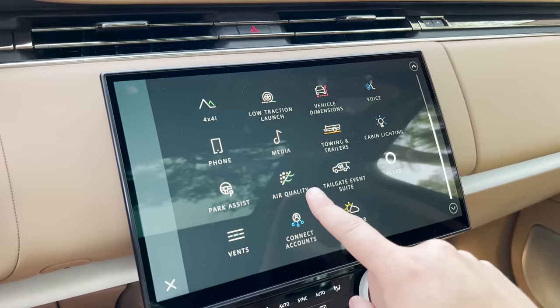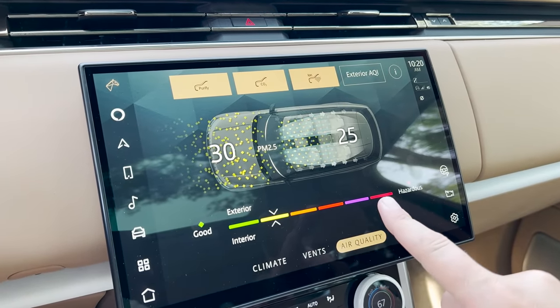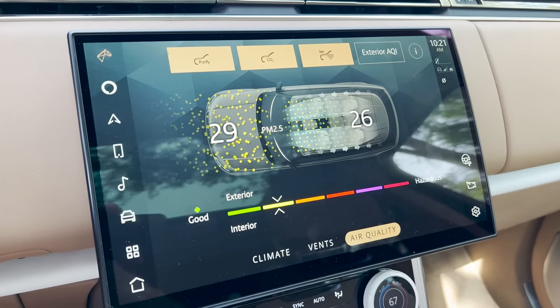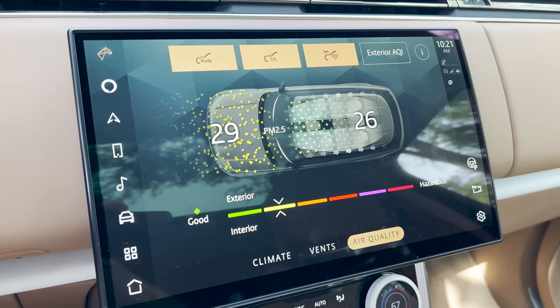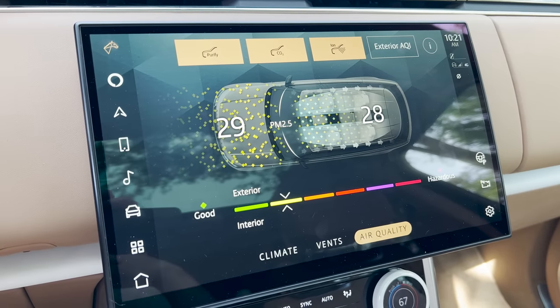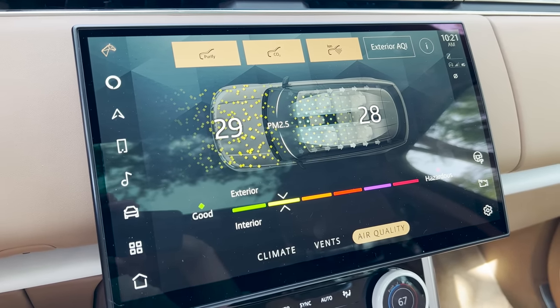This shows you the air quality outside the car and then the air quality inside the car once it's passed through the Range Rover air purifier. And it shows you this in real time, constantly updating, letting you know exactly how pure the air is inside your car so you can watch it while you're driving, if you're really concerned about that. Pretty crazy. And the air quality situation only gets more impressive.